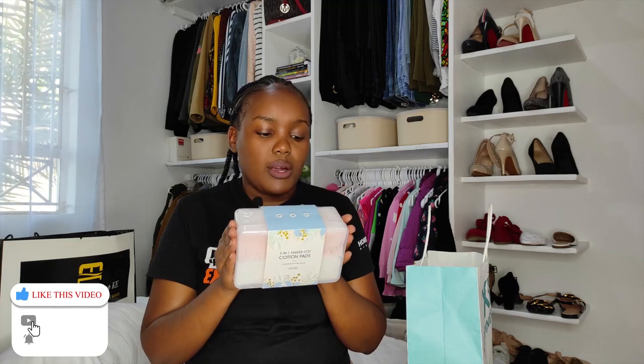So the next thing that I got, before I open this one, let me show you guys this. These are makeup removal cotton pads, also for your cleanser when you're cleansing your face, or maybe doing your facial. I got this box of cotton pads. These were going for 310 shillings only. What I really liked about them is they're not wrapped in paper, they come in this box, so it's very easy to maintain them. It's dust proof, so you can protect your cotton pads from getting contaminated with dust.